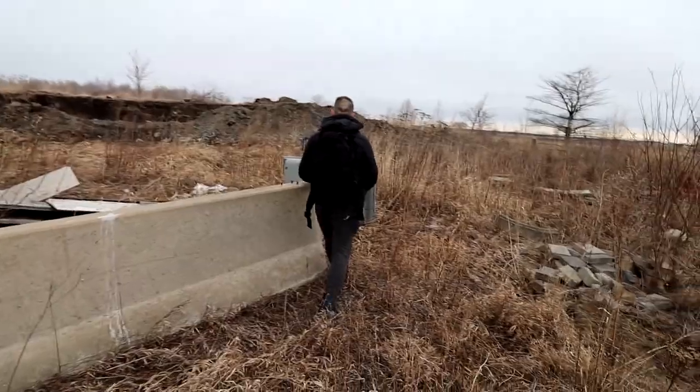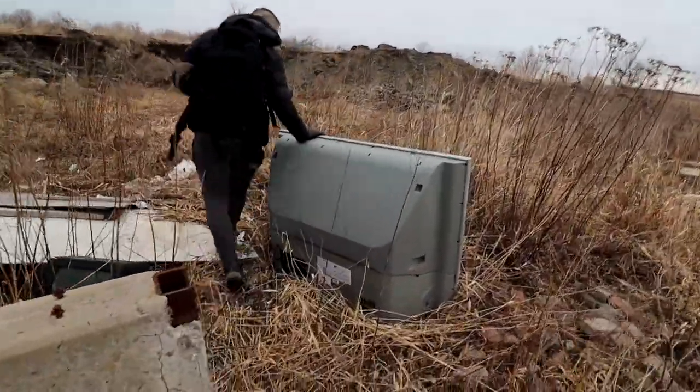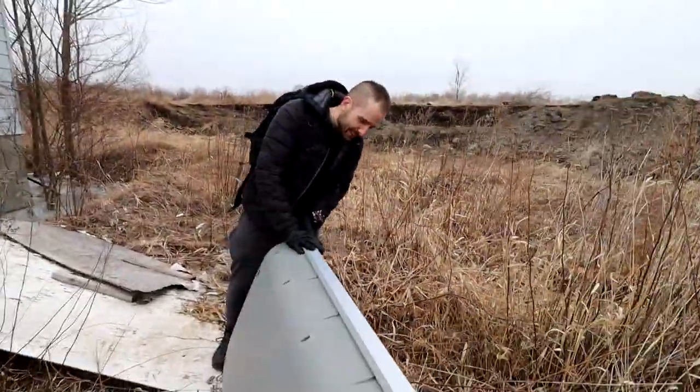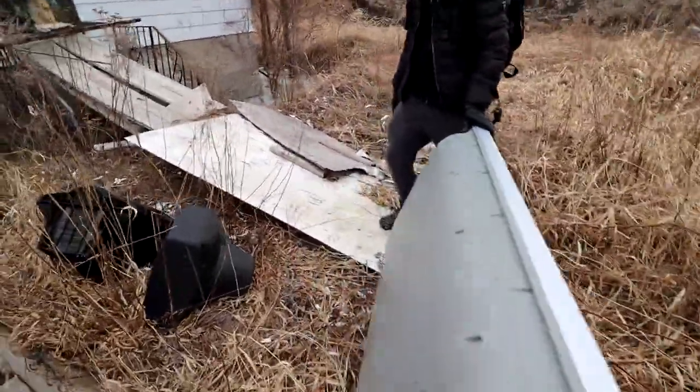Oh, whoa, there's a TV. Yeah, this is a television you want now. To watch Rocko's gang bang. Reverse gang bang. You gotta get it proper. You gotta get it right.